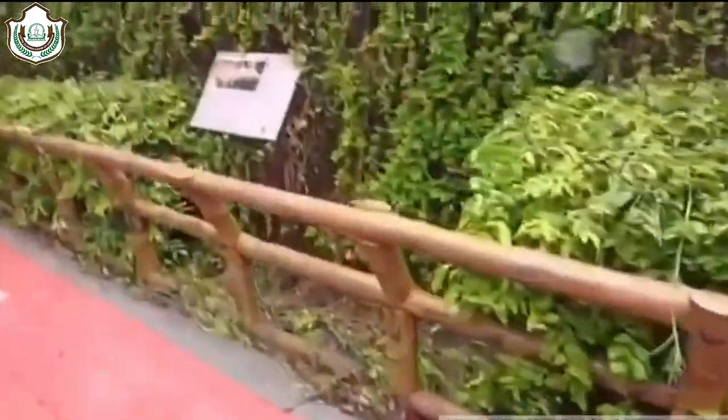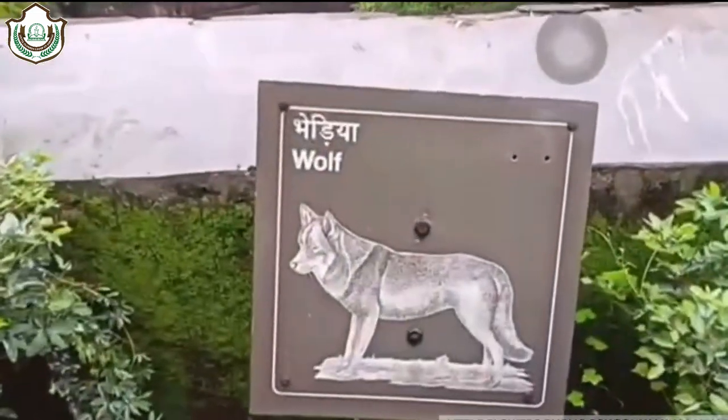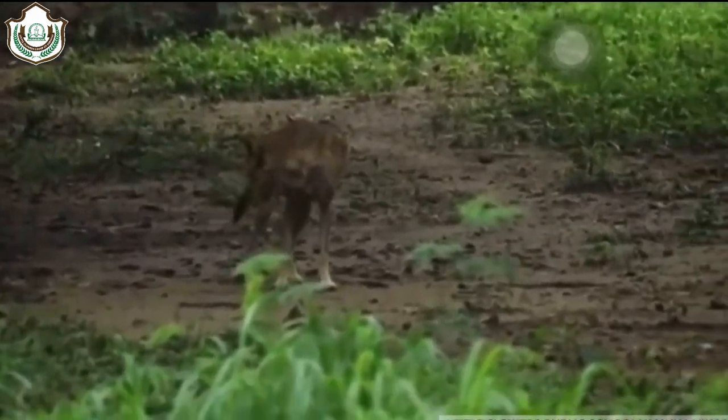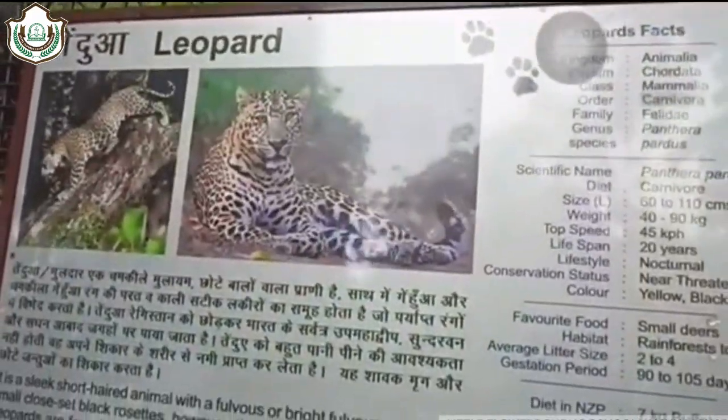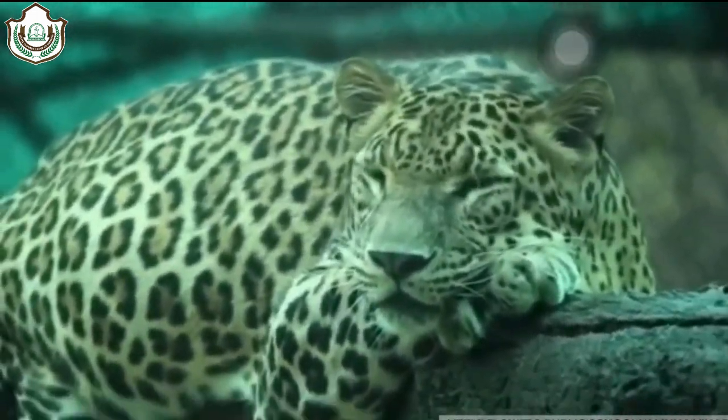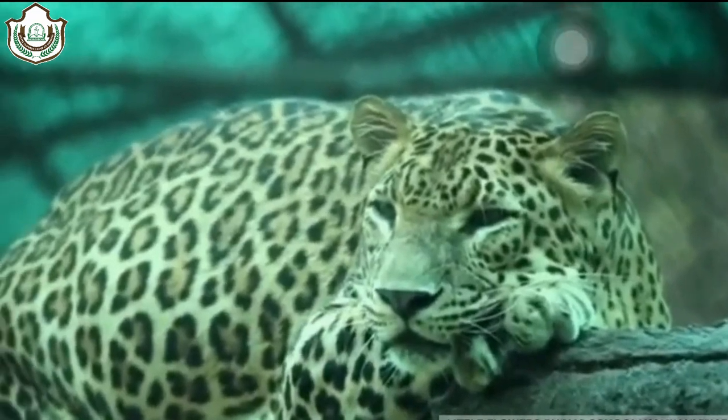Now, let's meet the next animal. Can you guess the animal? Yes, jaguar. And do you know, jaguar eats only meat. Wow, jaguar. You know which animal is this? Yes, it's a wolf. Now, let's meet the next animal. Yes, it's a leopard. Wonderful. Do you know leopard has short legs and a long body?